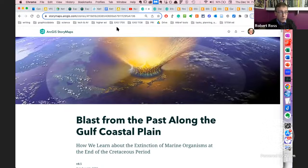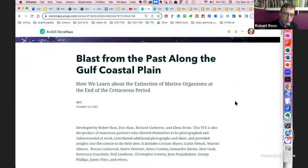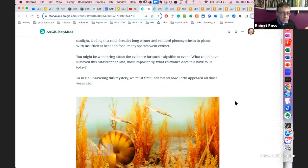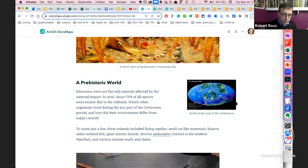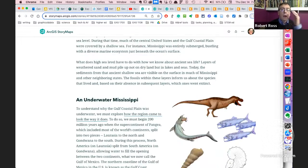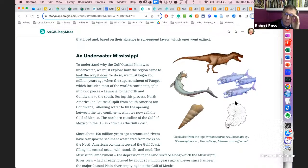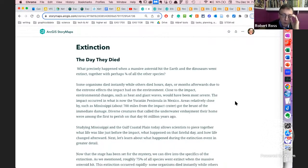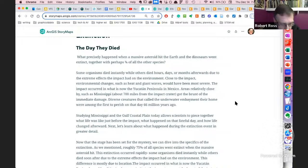So the first thing that we had to think about was how do we give the backstory in a way that's engaging and fills in that background information that makes visiting the field sites meaningful. And that's really where we've spent most of our time up until now. So this story map contains a description of what happens at the Cretaceous Paleogene boundary, especially in the marine environments. And tells about Mississippi in particular, with the idea that students in that region might find that especially interesting, and what happened at the boundary.